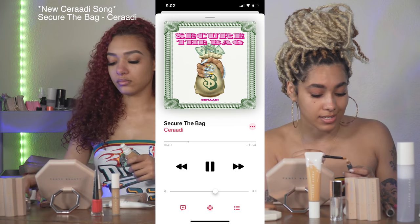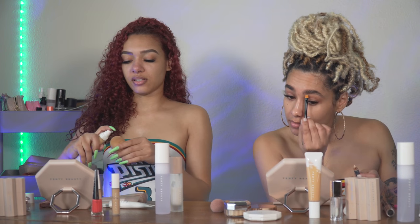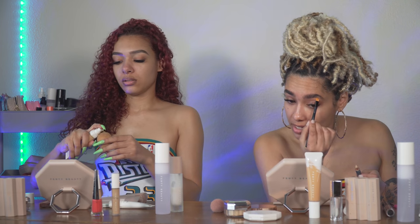Okay, there's many ways to secure the bag, but you know what we talking about, that's money. We're going to secure this space. Secure this glam with this Fenty Beauty.